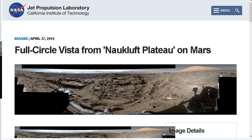Hey everybody, it's Mario from Astro Patrol 1, and we're back on Mars looking at the Nucloft, I think that's how you pronounce it, plateau. And we're on the JPL site, and you can see it's dated April 27th, 2016, so this was a while back. The panorama is stitched photos from Sol 1302 for the Mars Curiosity rover.